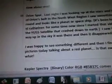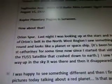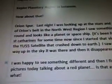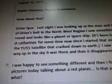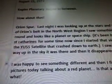Last night I was looking up at the stars, and to the right of Orion's belt in the northwest region of Canada, I saw something gray that's round and looks like a planet or spaceship. It's been hovering over St. Catharines for some time now, since I started that videotape of the YU-55 satellite that crashed down to Earth.